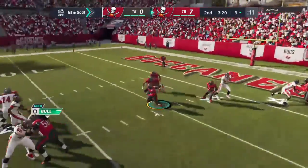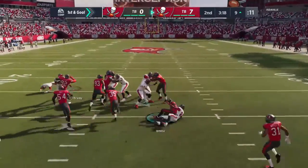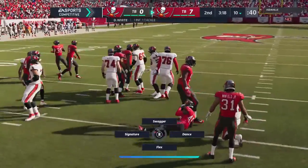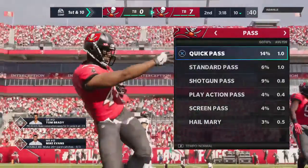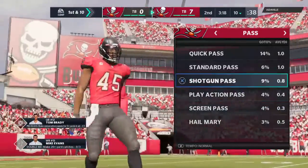Working from the gun, it's Brady. Into heavy traffic, and it's intercepted. It's Devon White, the linebacker, and he'll be brought down at his own 10-yard line.